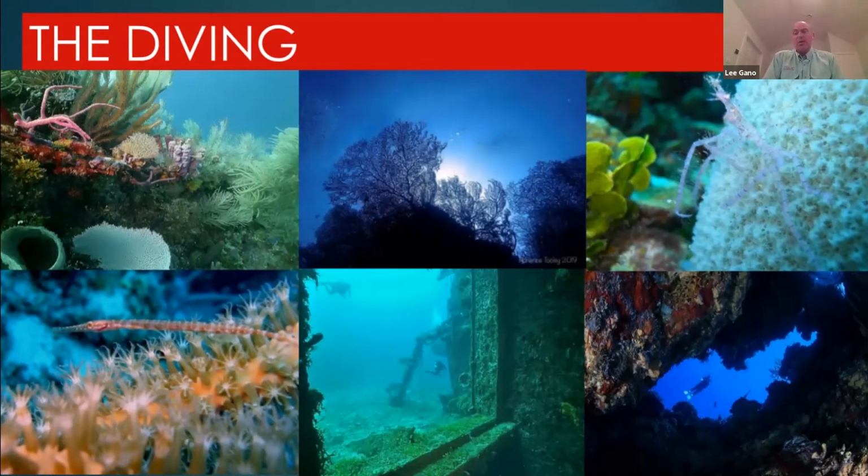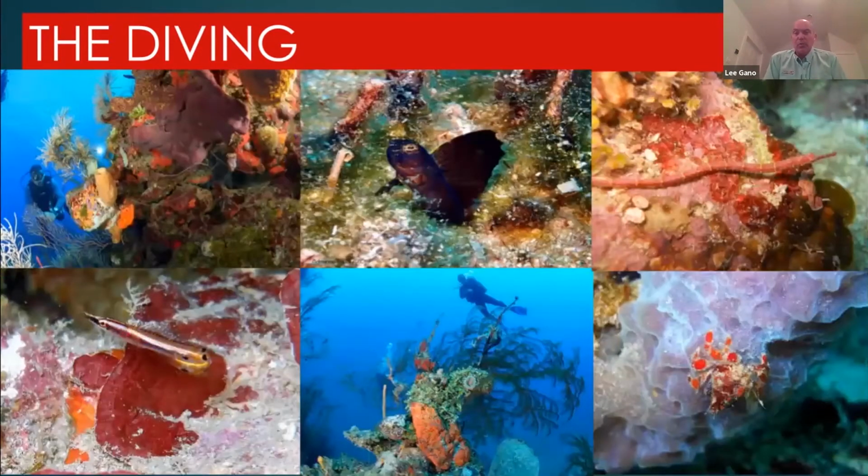We try to keep our dive master ratios to about 8 to 1. There's plenty of room on the boat, plenty of shade. Some more pictures, different pipefish, arrow blennies, sailfin blennies. Just some amazing photography opportunities.